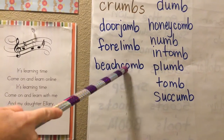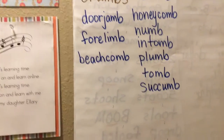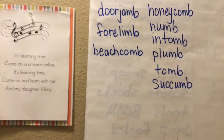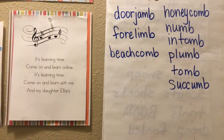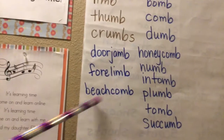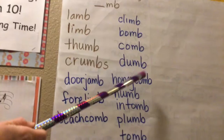Beach comb. There's a lot of hotels called Beachcomber Inn, Beachcomber Hotel. Beachcomber means you're walking on the beach. Beachcomber pants are those type of pants that are rolled up or buttoned right below the knee, so when you get wet from the ocean waves, your pants don't get wet. Beach comb. Okay. Climb.